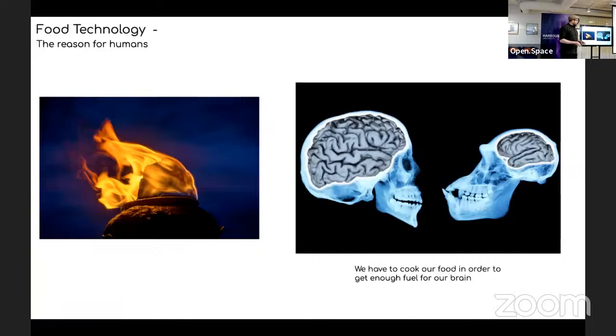And then if you go way down to the very, very beginning, food technology is the reason we exist as a species. We have a very big brain, and we have a very small mouth. And if you look at our closest cousin, let's say, he has a very small brain and a very big mouth. And they spend 12 hours a day eating in order to get enough nutrients to operate their body. We can spend like an hour a day eating if we need to, because we cook our food. And the fact that we can cook our food allows us to have the brains that we do.